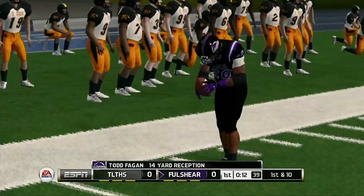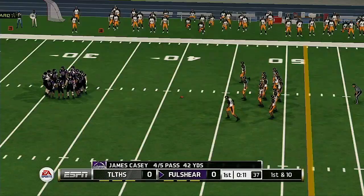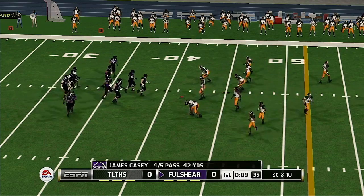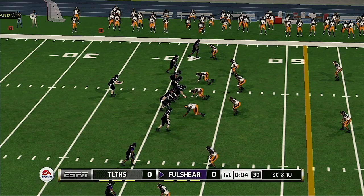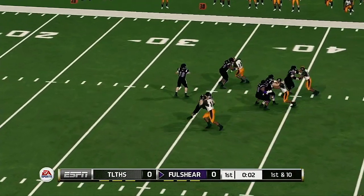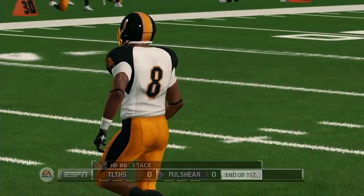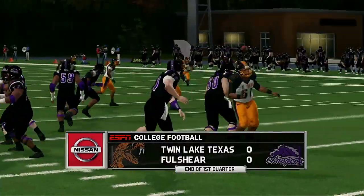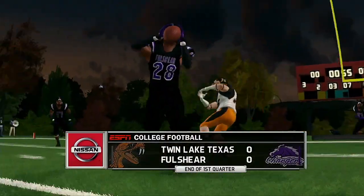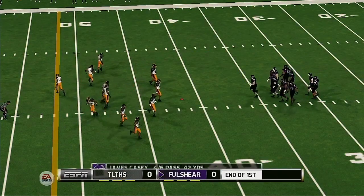Pulls it in, 1st down, and he's knocked out of bounds. 1st and 10. Ball on the 41-yard line. Strike to his receiver, no good. No score here. That makes it 2nd and 10. Back to the action now here in the second quarter.